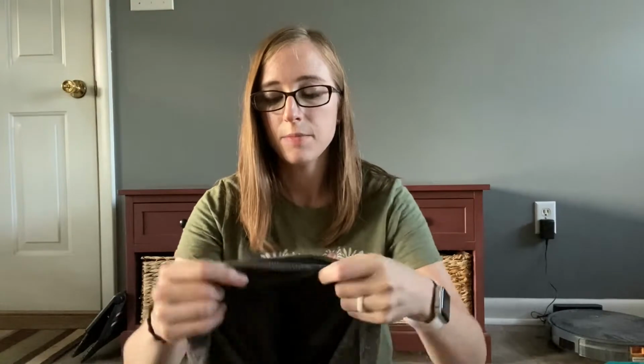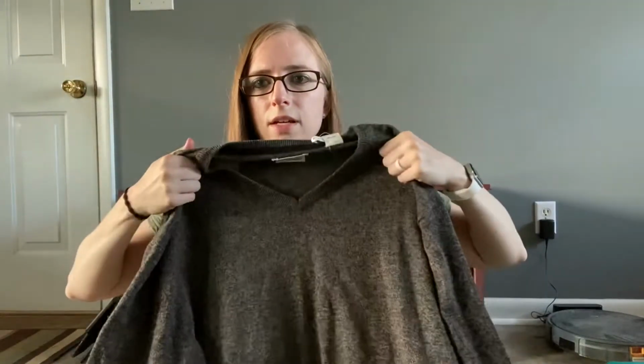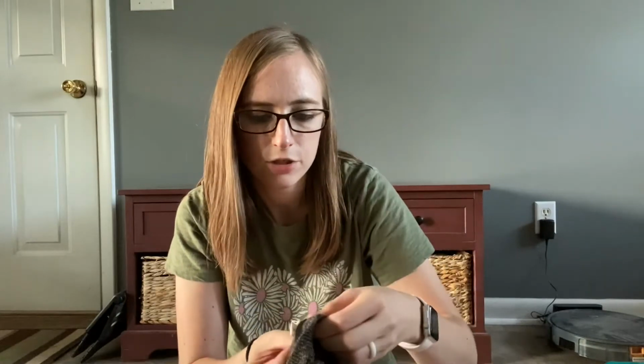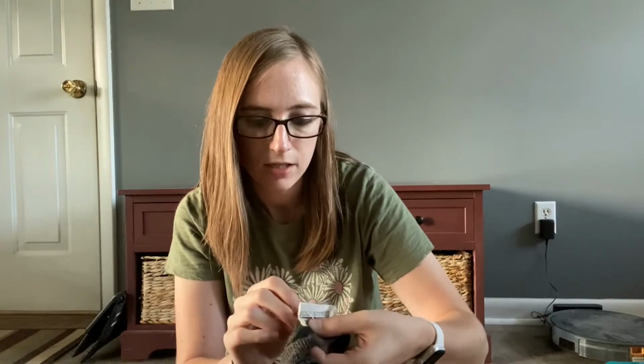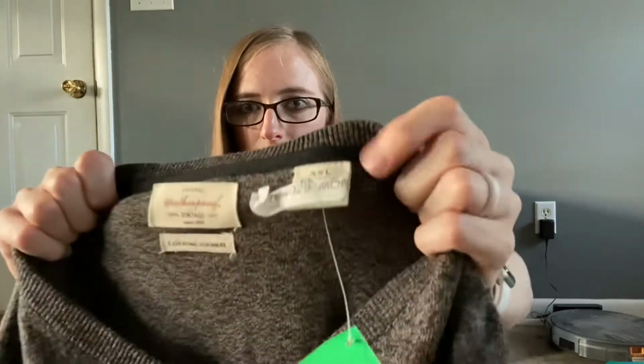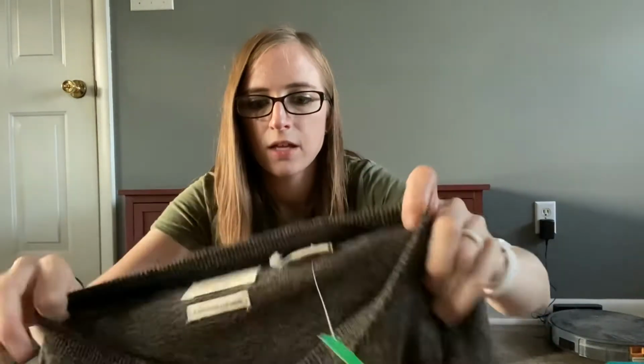Next is a men's piece. I think this might be the only men's piece I picked up. It's just this V-neck sweater, and the brand is Weatherproof. Original Weatherproof Vintage, and this is a cotton cashmere sweater. And it is a size extra, extra large. It's 92% cotton and 8% cashmere. And someone did dry clean it because the dry cleaning tag is still on it.